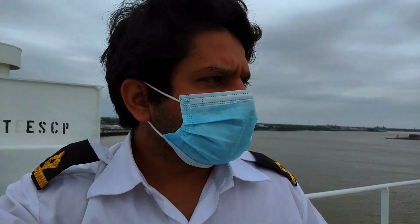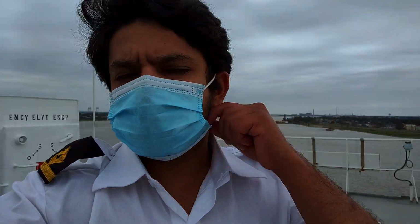So I've just handed over my watch to second officer. So my watch is finished, so I don't need this, because they were pilots, so you know we need to maintain the distance and we need to follow all the precautions what we have to take. It is necessary to wear this at this time, and this is so beautiful.